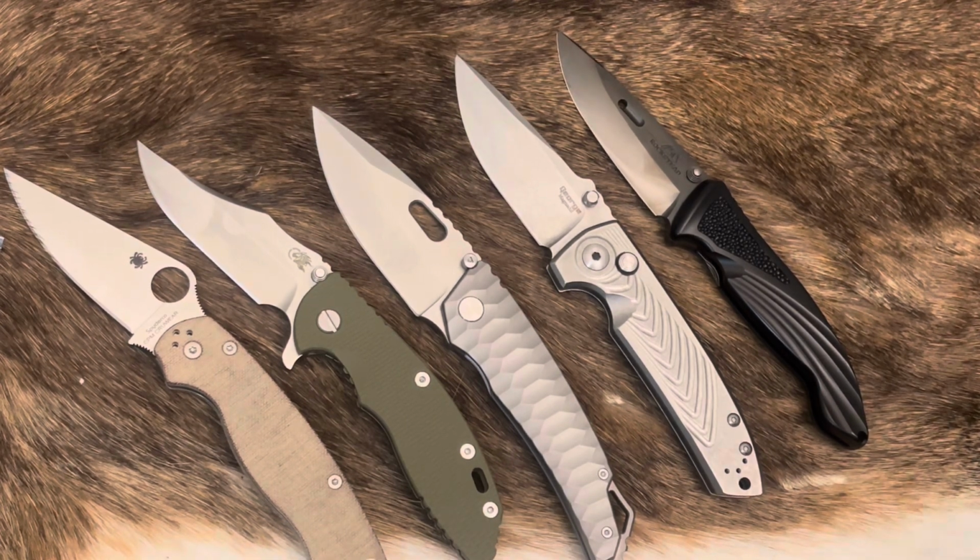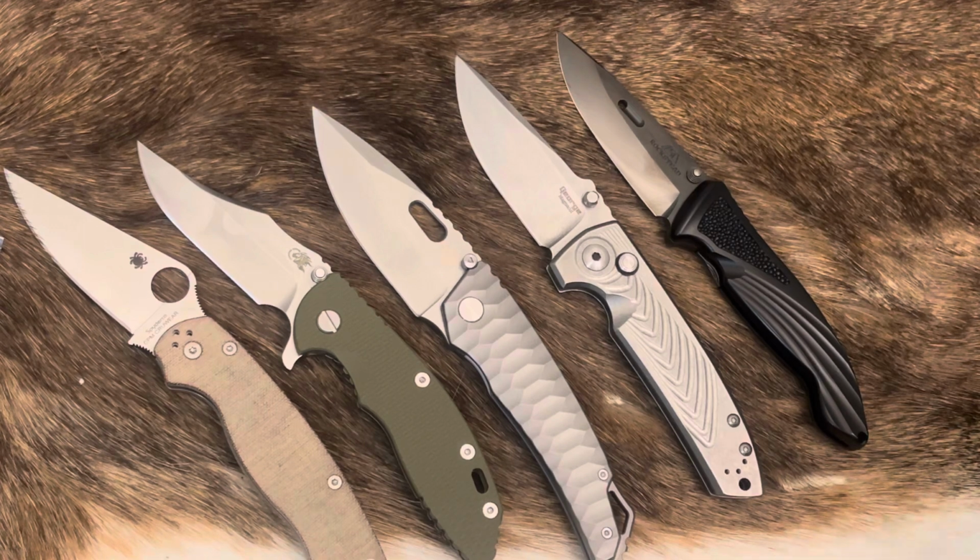Which ones will they be? I'm not sure. What order will they move into? Really not sure. But I know what's coming. I know what I have. And with a little more time, I think they're gonna jump up and take more pocket time and more enjoyment. But right now, this is it. These are currently the knives that bring me the most joy, that are my favorite to use this year.